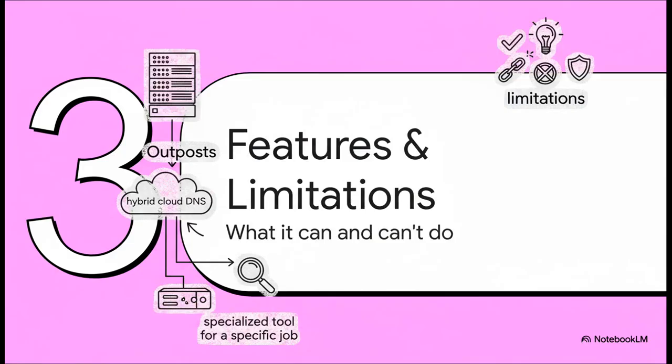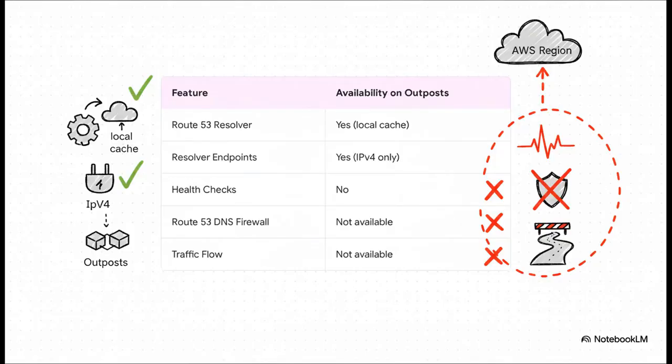Okay, but here's the reality check. It's absolutely crucial to understand that this is not a full-blown copy of Route 53 running in your building. It's a very specialized tool for a very specific job. So let's get real about what it can and, more importantly, what it can't do. So what's in the box? Well, you get the main event, the resolver, with its awesome local cache, and you get those endpoints for connecting to your on-prem world. But, and this is a big heads up, they're IPv4 only, for now.